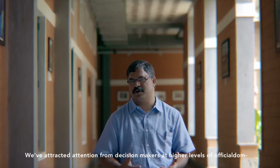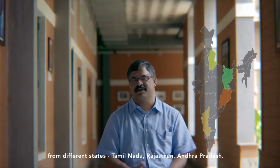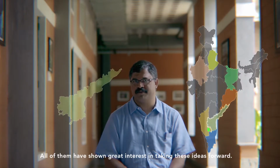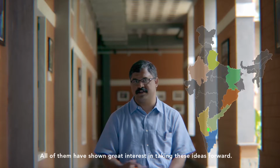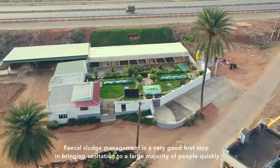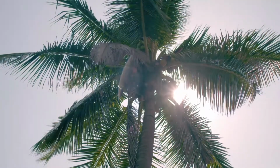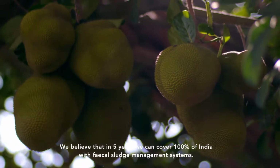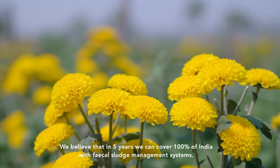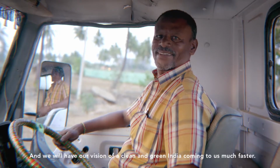We have attracted attention from decision makers at higher levels of officialdom from different states. Tamil Nadu, Rajasthan, Andhra Pradesh, all of them have shown great interest in taking these ideas forward. Fecal sludge management is a very good first step in bringing sanitation to a large majority of people quickly. We believe actually that in 5 years, we can cover 100% of India with fecal sludge management systems, and we will have our vision of a clean and green India coming to us much faster.